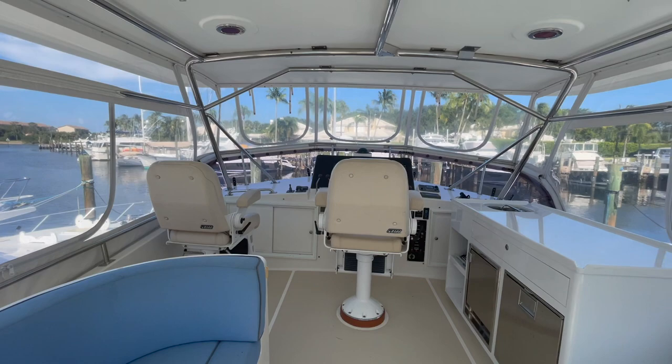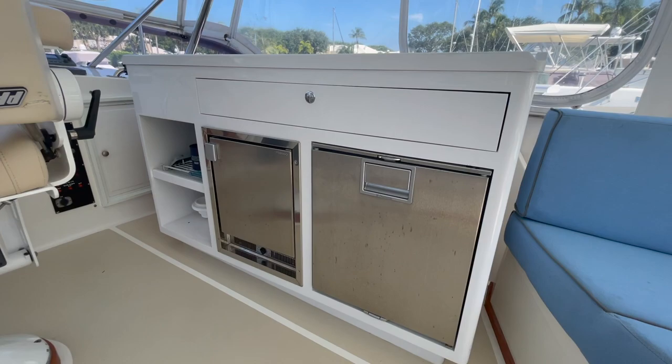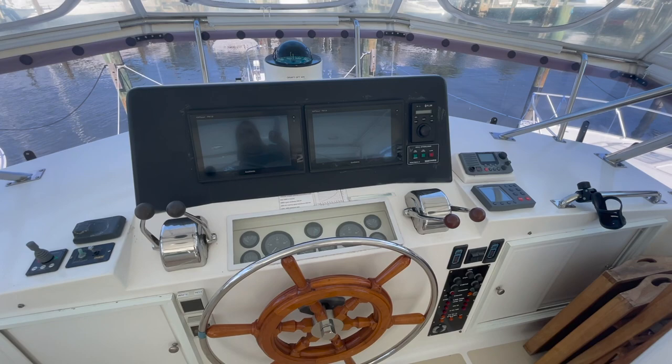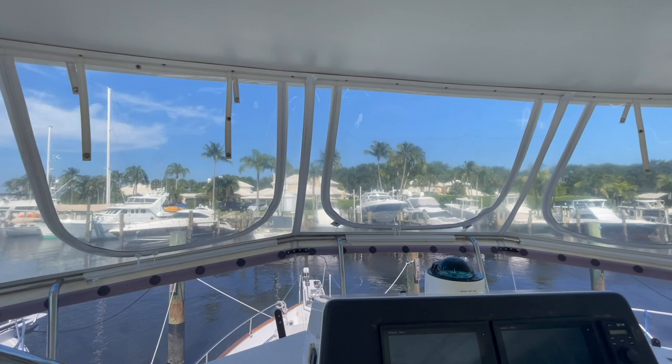Looking forward, there's two Stidd helm seats and an ice maker and a little fridge there at this wet bar with a sink as well. This is just duplicated from down below, but there also is the FLIR controls up here on the flybridge. There's also Fusion Stereo Control, which was actually a new addition, I believe, in 2019.